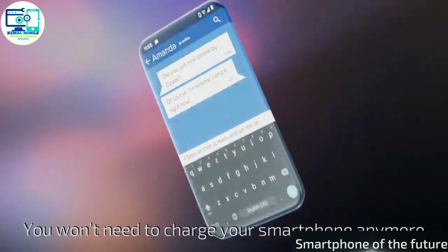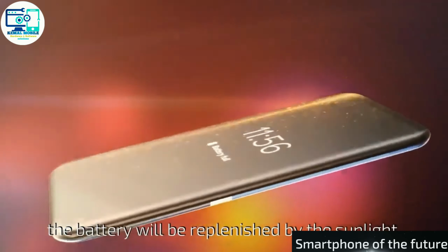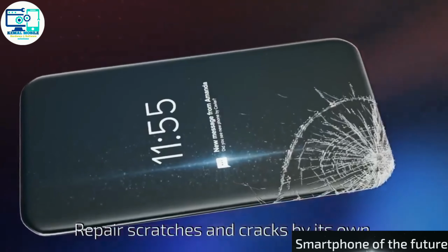2029. You won't need to charge your smartphone anymore. The battery will be replenished by the sunlight. Repair scratches and cracks by its own.